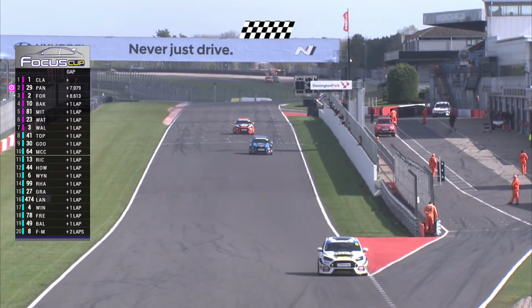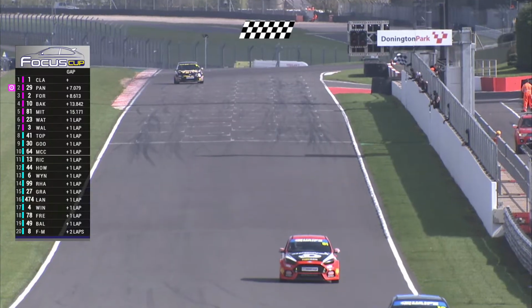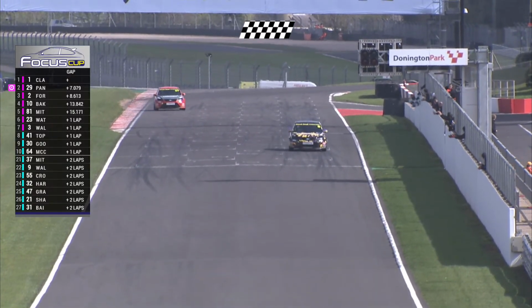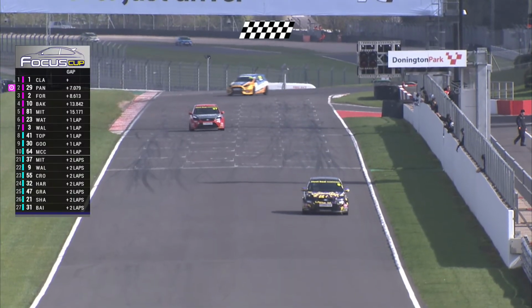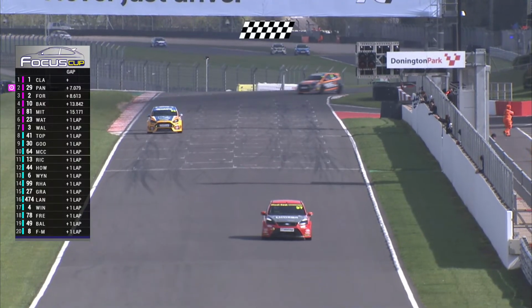Leo Panayiotou comes through to finish in second place in the class, but on corrected times, is he going to hang on to it would be the question. I think he does, yes, because Spencer Fortag was more than 5 seconds behind him. So Spencer Fortag comes through to finish in third place. John Baker's in fourth. Ian Mitchell in fifth.